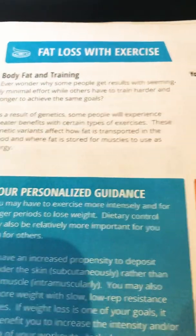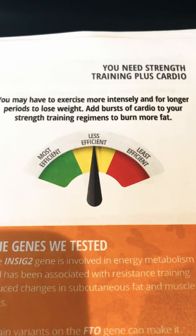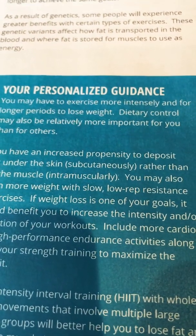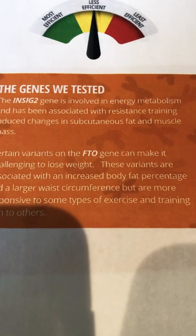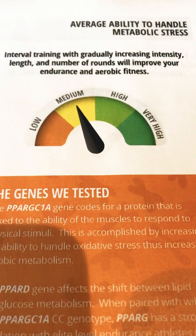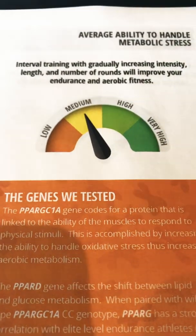I have good endurance. Fat loss with exercise, so that was on the first page there. My body can tend to be less efficient. So it talks about my personal guidance and what it would suggest. It talks about the gene they tested for this, so it's giving you backup information on that FTO gene, the fat gene. My aerobic potential says right here, interval training with gradually increasing intensity, length, and number of rounds will improve my endurance. Talks about the genes that it tests for that.